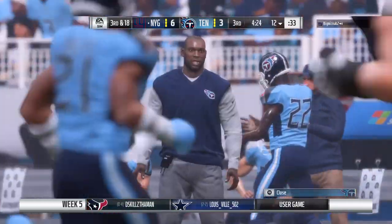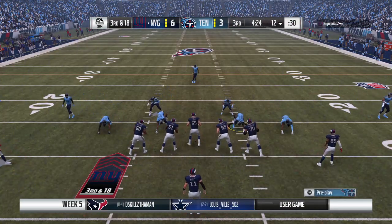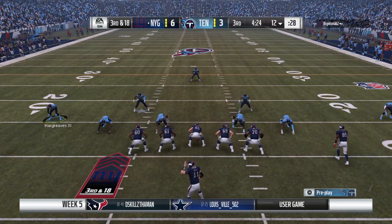The Giants on third down. They've been near perfect, 4 for 5 to this point. This will be a tough 3rd and 18.